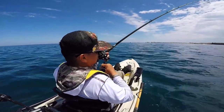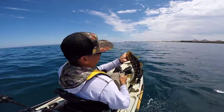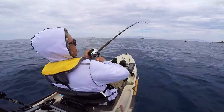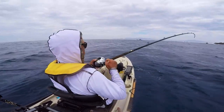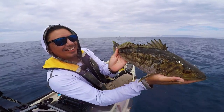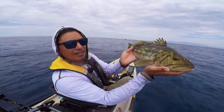Using that 2 ounce firecracker 4-inch rock drop. Another solid calico bass. Big one, guys. Got something good here. Oh, big calico, big. Nice calico bass. 90 feet deep, kicker 15, heavy, on the yo-yo.